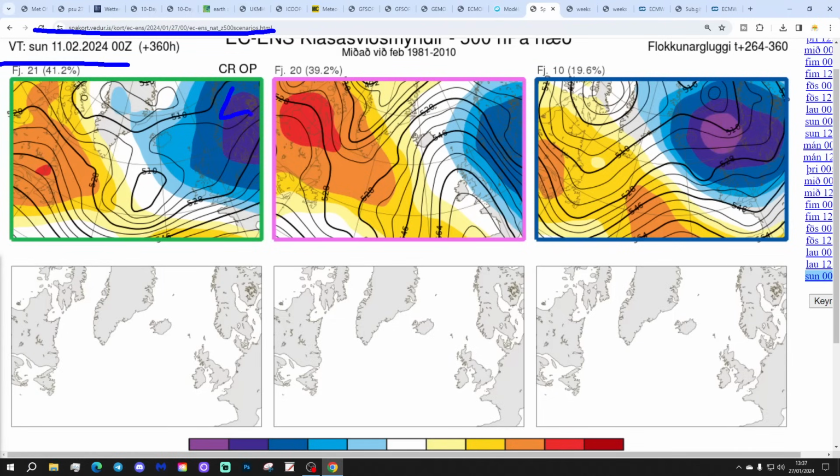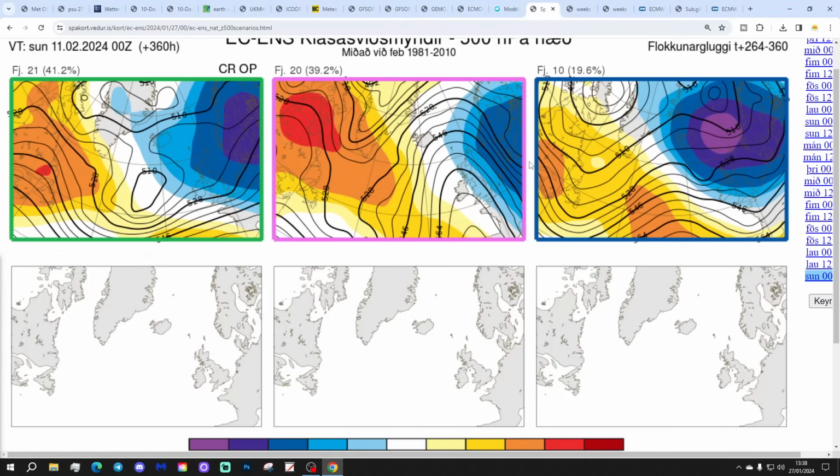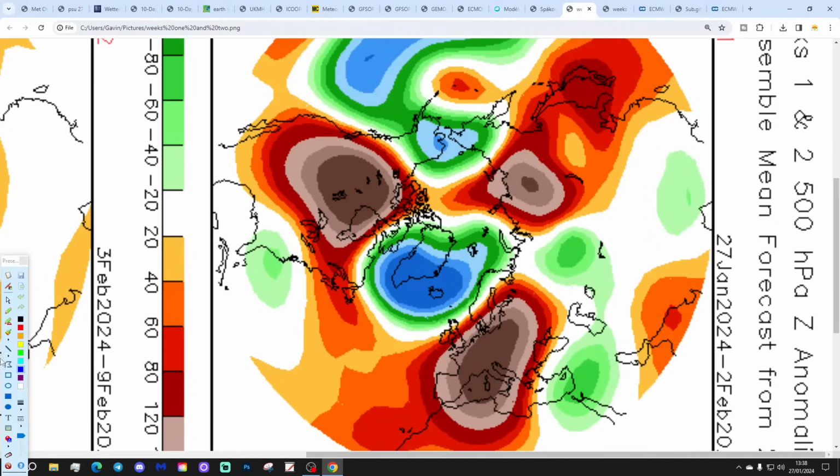21 members of the ECM ensembles again with low pressure to the east, high pressure over towards Canada, northwest-southeast alignment to the projection. So unsettled and probably quite chilly or cold with that. We've got 20 with low pressure again to our east, high pressure out to our west. That should be putting in a wind from a northerly direction. And then we've got 10 with low pressure more towards northern Scotland, and that keeps the wind perhaps slightly more from off the Atlantic. So that's again unsettled, but a rather milder scenario. It does look as though we might be inching our way to some colder weather here as we go towards the second week of February.